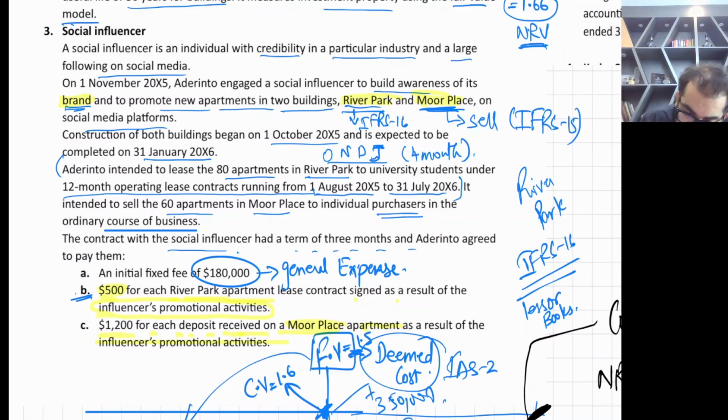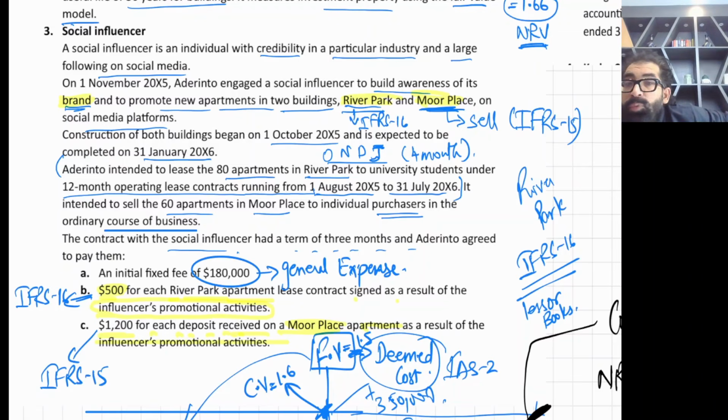Okay. So now B and C are specific. B is linked to IFRS 16, please. And C is linked to IFRS 15 because C is linked to the sale. Moore Place, in Moore Place we are selling. So these are the incremental costs of obtaining the contract. Now let's open it. This part of the question is purely linked to the cost associated with bringing the contract.